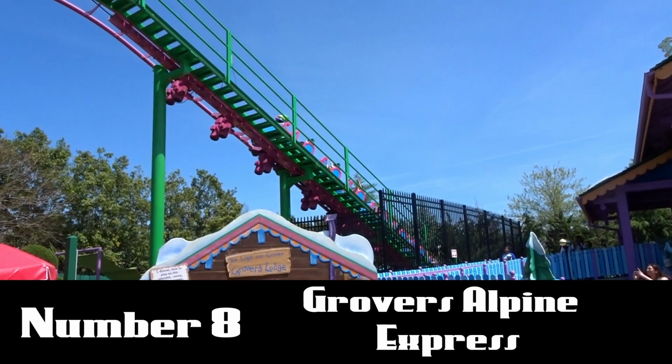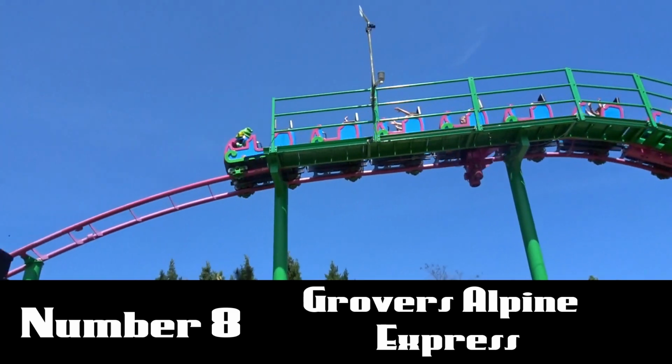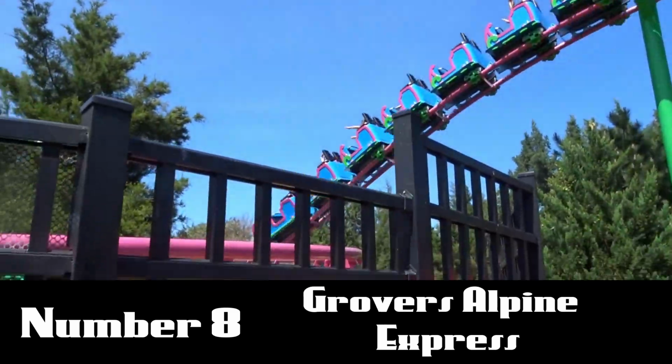In my number 8 spot, I have Grover's Alpine Express. Like I said, this is their family coaster of the park, and there's absolutely nothing wrong with it. It's just not the coaster that I'm most looking forward to when I enter Busch Gardens.